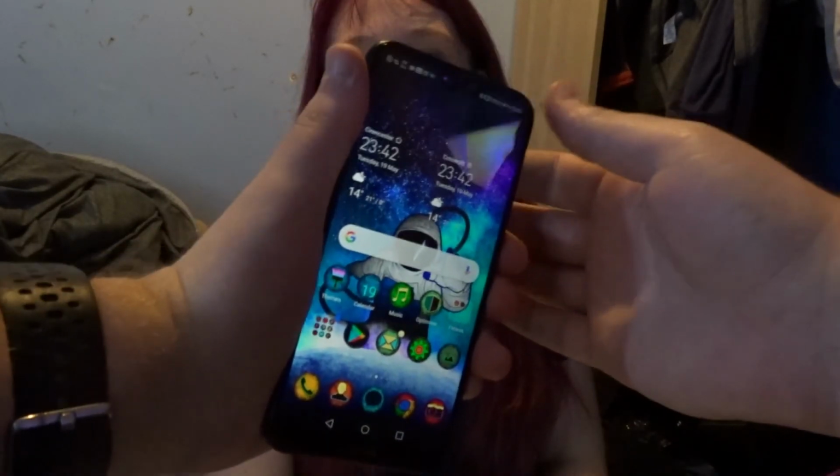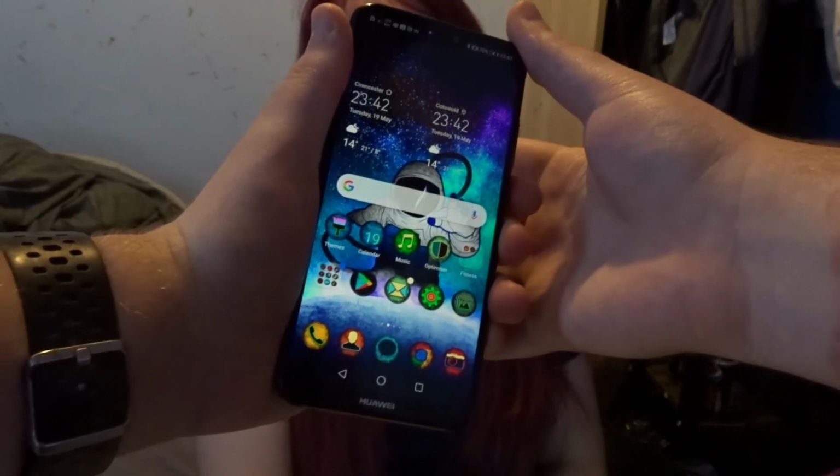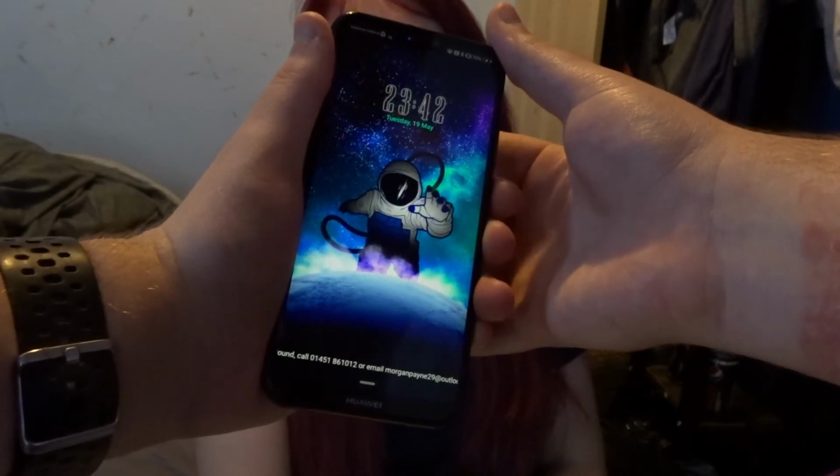It actually tended to work better for him than it worked for me, which is stupid because it's my phone. But there's an example of it not always working out.